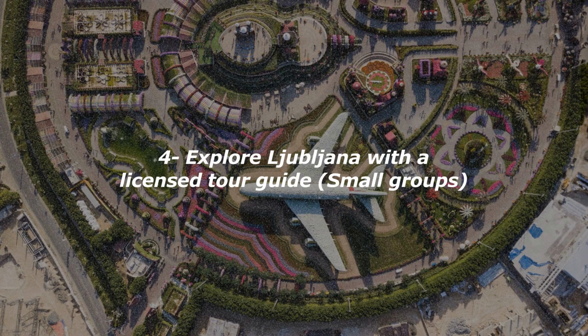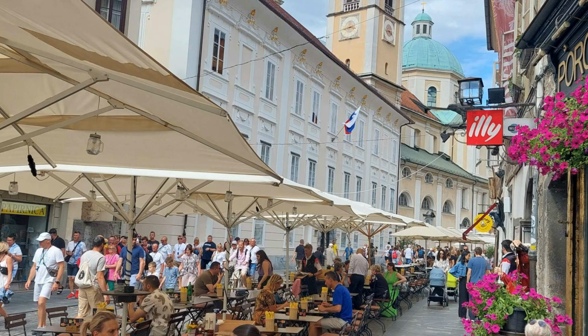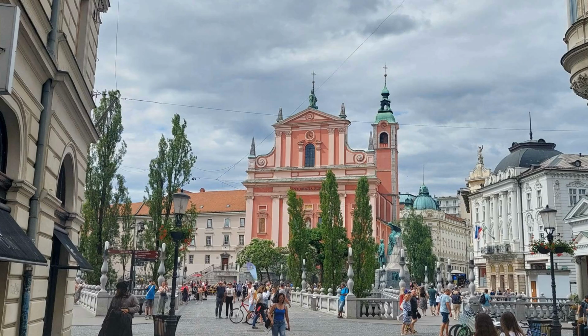Number 4. I am a licensed tour guide. I was born and raised in Ljubljana and would like to claim Ljubljana as my city.